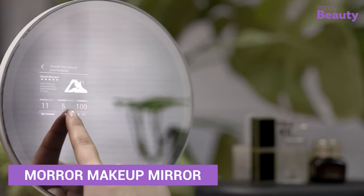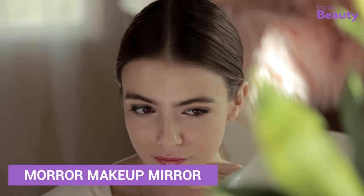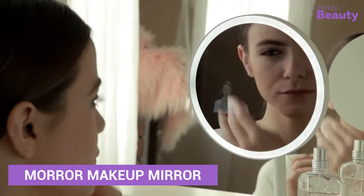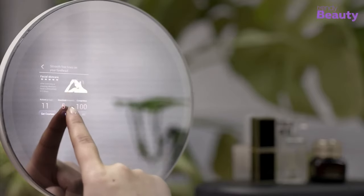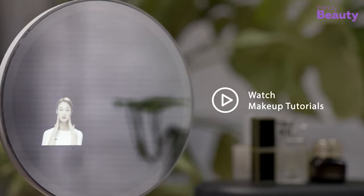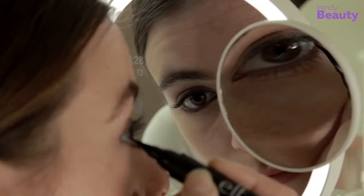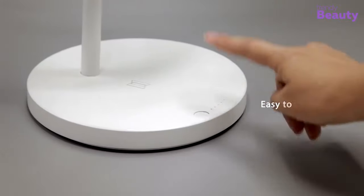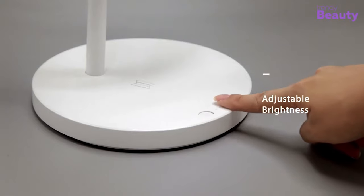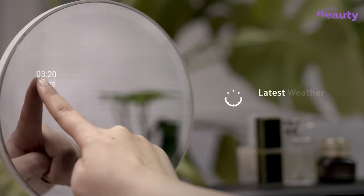Finally, we have the Mirror, a smart assistant for your everyday makeup routine. You might be thinking, what is so special about a mirror? Alright, this next generation smart mirror will let you level up your daily beauty ritual with its pre-installed tutorials. Also, get clear and adjustable lighting to have a close look at your face and blend your products as naturally as it can. Simply press the button of this innovative makeup mirror and experience the most convenient functions like a timer and weather forecast.